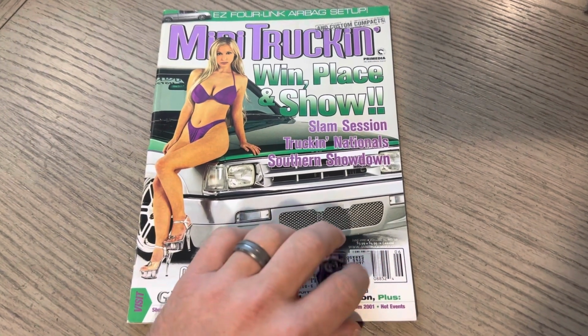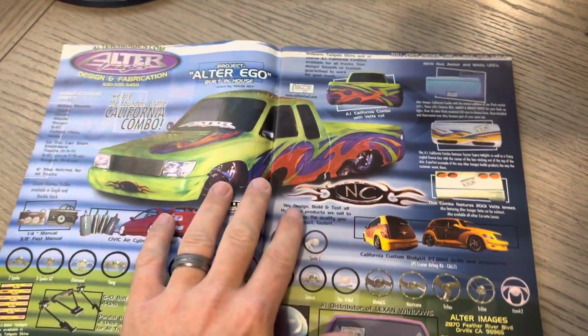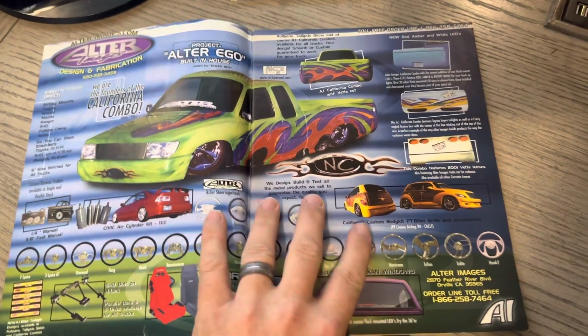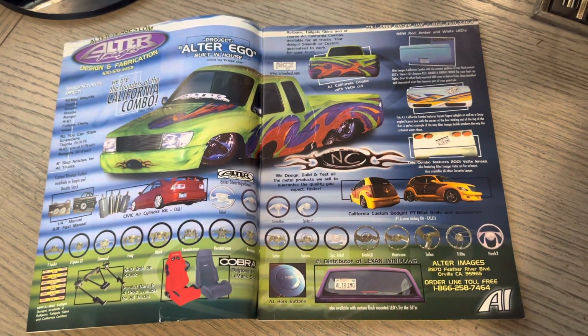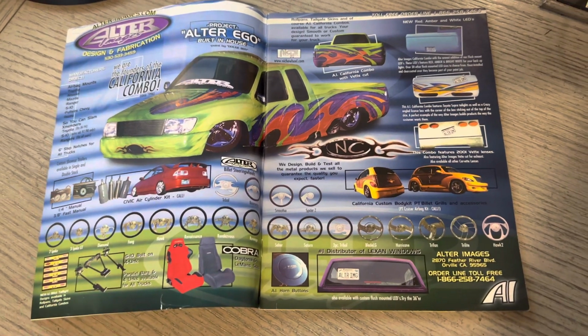And I know you're thinking, hey, just look at the feature. Well, the feature's an interview, and it does not mention, I looked at it twice, it does not mention the wheels. So here you go, full 2-page spread, Alter Images, so a new ad. Again, I always loved when they ran new ads because it mixed things up.